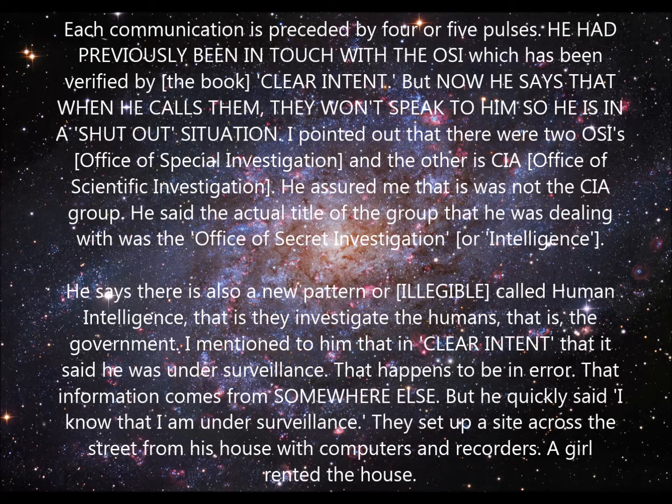He said the actual title of the group that he was dealing with was the Office of Secret Investigation, or Intelligence. He says there is also a new pattern, or [illegible], called Human Intelligence. That is, they investigate the humans, that is, the government.